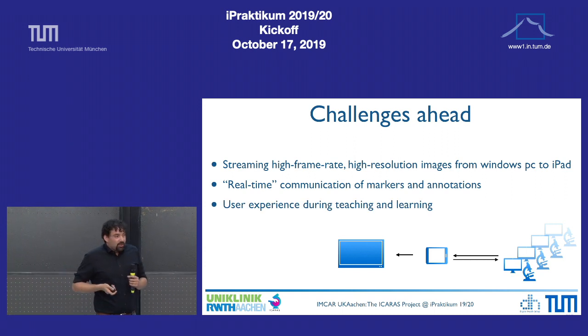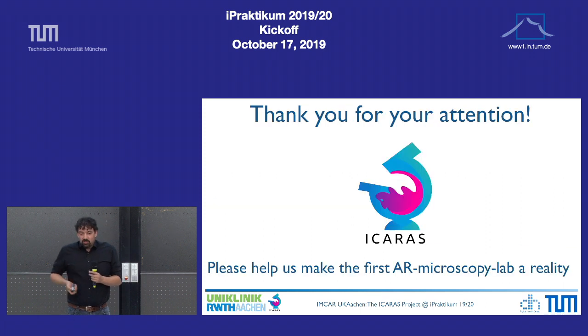And then, of course, you have to have a high user experience. If you block the view of a person while he's operating, I would assume that that is not going to go well in the long run. So there has to be a lot of investigation into how you can actually deliver these markers or these annotations.